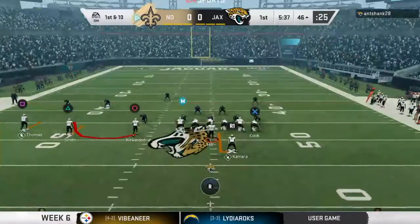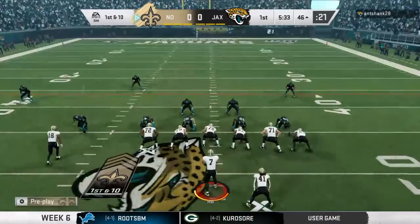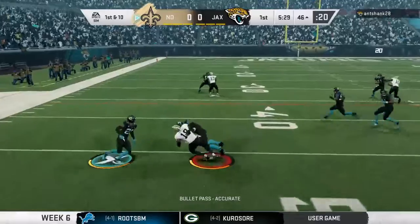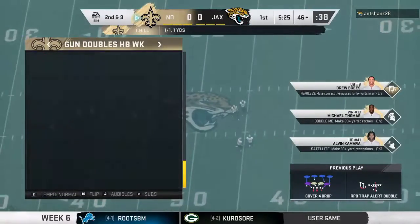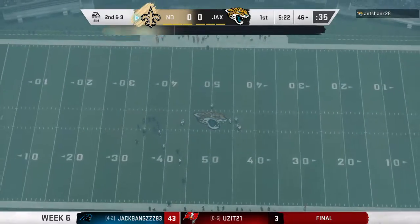Break. Check, Mike 54. Mike 54. Watch the slant. Watch the slant. Go. And a quick throw here. That's complete. And he'll take it down shy of the 45 at the 46. Just a yard on the catch there. It'll be 2nd and 9.